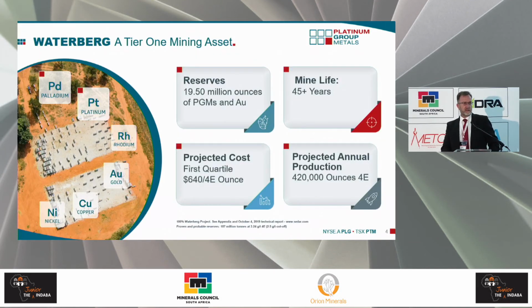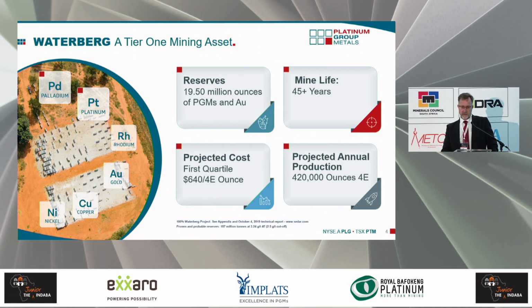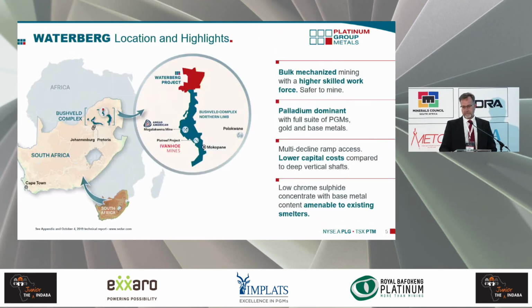So this project was discovered in 2011, 2012. 8 years, 9 years, 10 years later, and $80 million later, we've completed a feasibility study in 2019. Shows us a reserve of just under 20 million ounces of PGMs, a mine life of 45 years plus, projected cost of about $640 per ounce, and 420,000 ounces per year in concentrate. Pretty much the 4 pillars that you want to cover for a tier 1 asset.